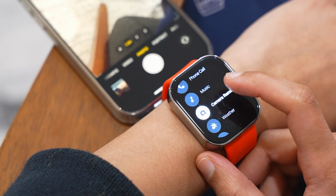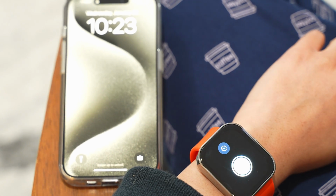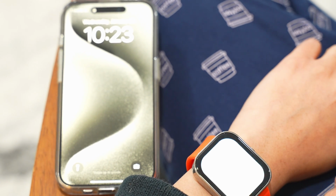It has a camera remote which will act as a Bluetooth shutter button to your phone camera. It won't open the camera app or anything, just activate the shutter button if the app is open. Even though the set features are pretty basic, the company has invested pretty well in terms of health tracking features.